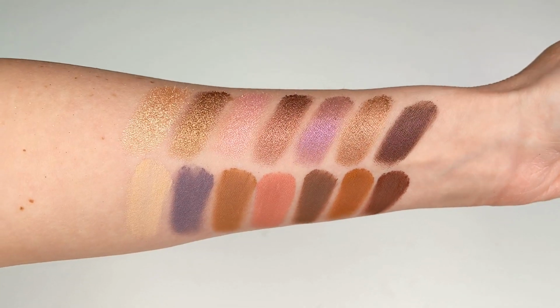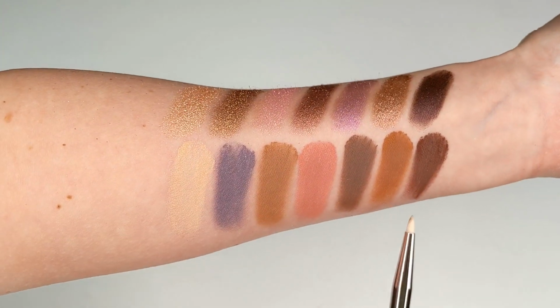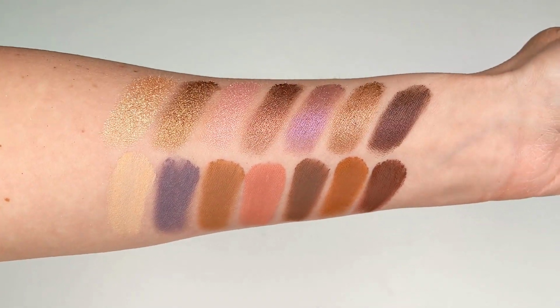And the formula on it is so good as well. All of the shimmer shades are just so smooth and buttery. The matte shades are super blendable as well. And just swatching this palette is making me want to dig in and start playing with it all over again.